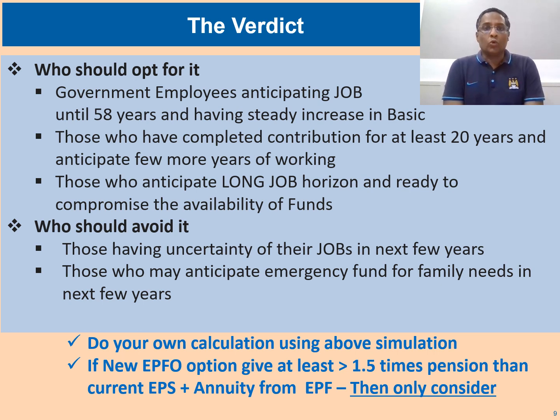But who should avoid it? Those who have uncertainty about their job in the next few years. They do not know whether they are going to contribute or not. Plus those who may anticipate an emergency fund for family needs in the next few years, and may want to take this money out of the PF bucket, then you should avoid it, because once you move your corpus from EPF to EPS, you will not be able to withdraw it and you will not get any interest on it. Of course, you will get pension on it.